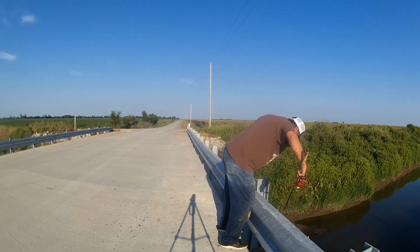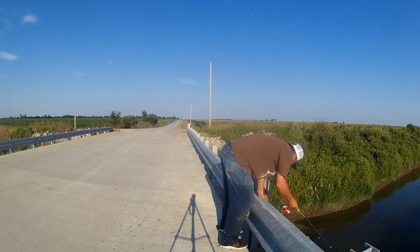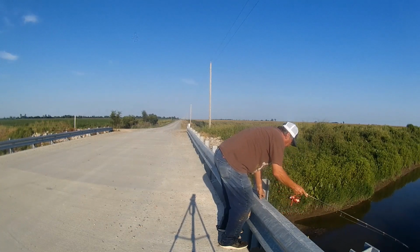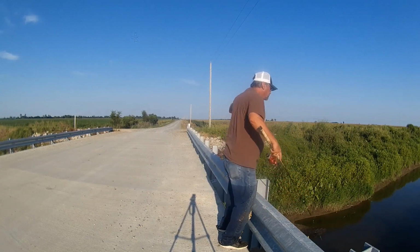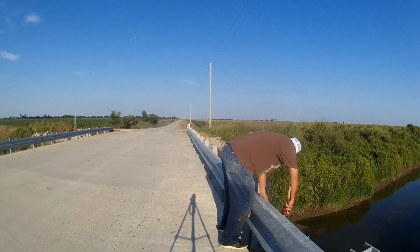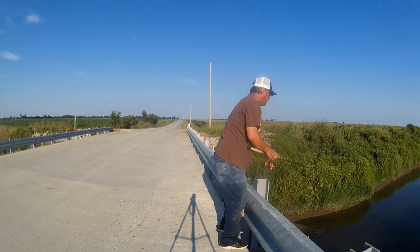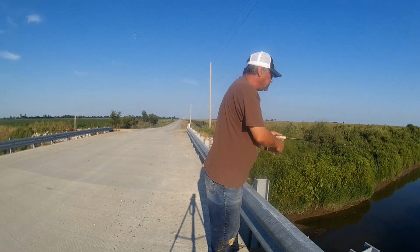That's a big old fish. I think it was that one we were trying to find. I didn't even feel him pick that up. I did not even feel that fish pick that up at all. Dadgummit. Oh, he got off too. Alright. We done blew this one out.